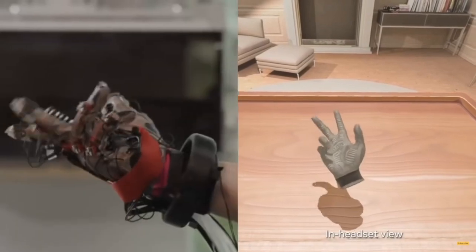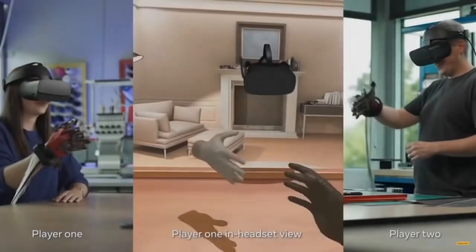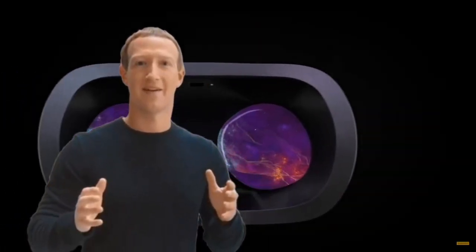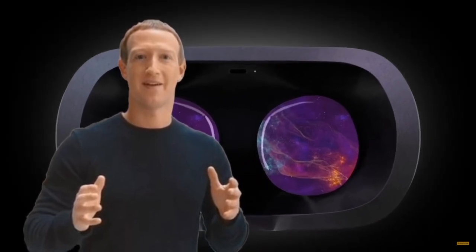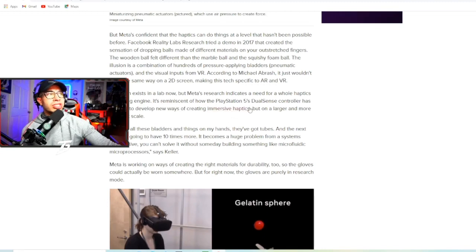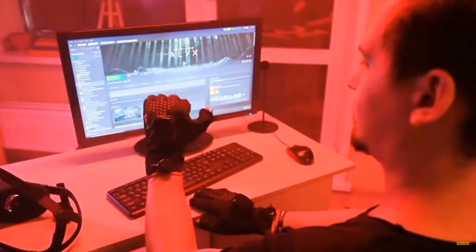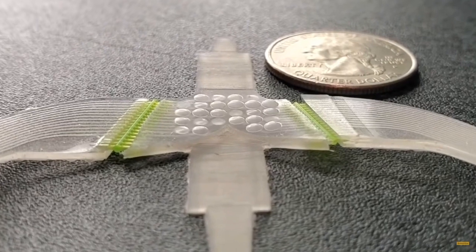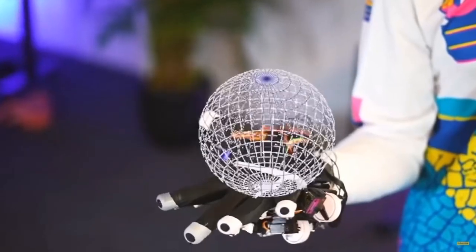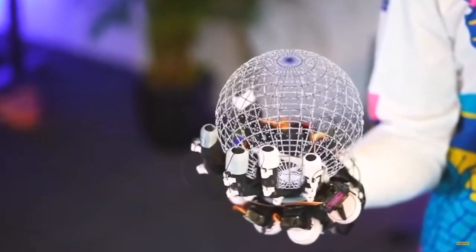Facebook Reality Labs Research tried a demo in 2017 that created the sensation of dropping balls made of different materials on your outstretched fingers, using pressure-applying bladders and visual inputs from VR. It just wouldn't work the same way on a 2D screen, making the tech specific to AR and VR. This tech exists in a lab, but Meta's research indicates a need for a whole haptics rendering engine. It's reminiscent of how the PlayStation 5's DualSense controller has needed to develop new ways of creating immersive haptics, but on a larger, more complex scale.